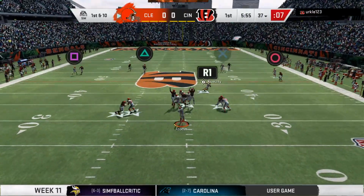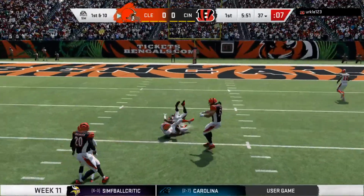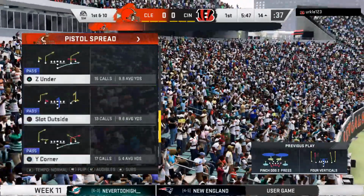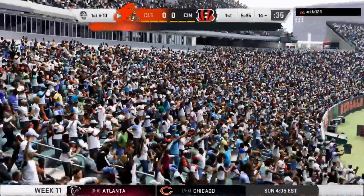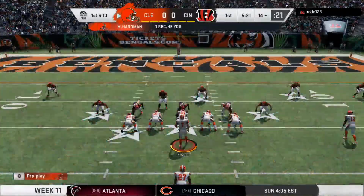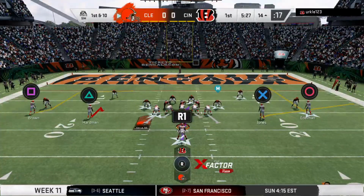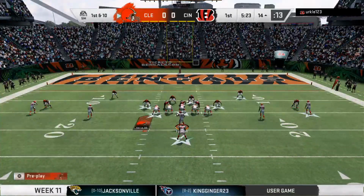Back to throw now on first down. He's going to float this over the middle deep. That's caught inside the 20. And they're going to have this way down in Cincinnati territory. A big play that time for Cleveland. 48 yards. So how about this for field position after the big play? Inside the 15 now as they come up on 1st and 10.